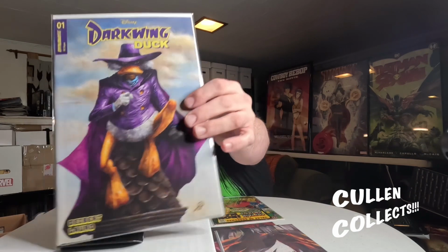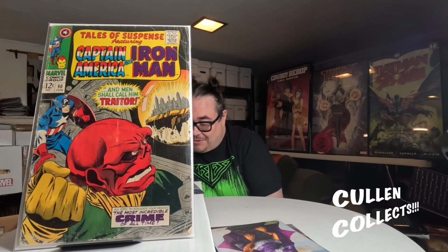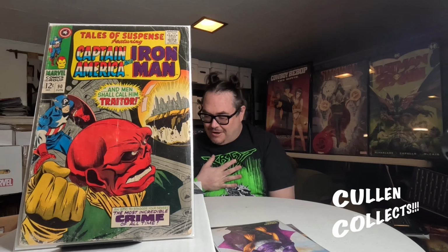But last but not least, this is just a cool book. I absolutely love this. We have Tales of Suspense 90. I mean, that's a nice old book to put in there. You know, with Red Skull. But yeah, that made me super excited. Like, I don't have much old Captain America stuff. Much less old Tales of Suspense. So, sorry. This might be even my oldest Marvel book now. So, that was why I was getting super excited with this.